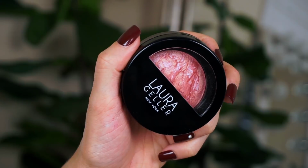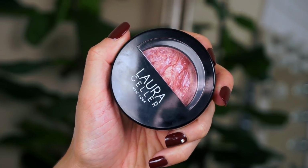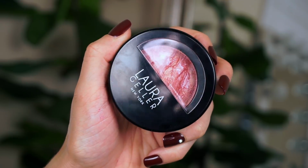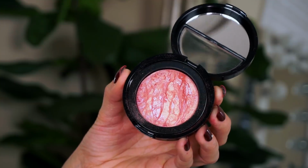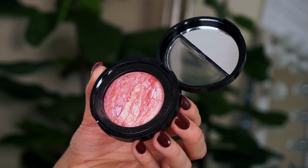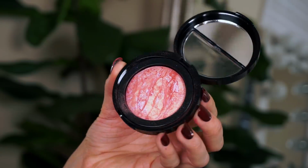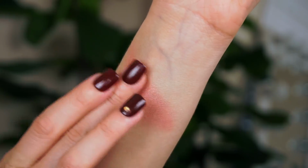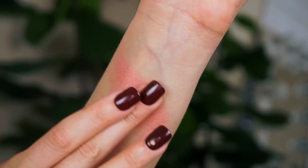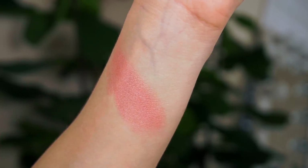Then we have this Laura Geller blush. This is the Baked Blush and Brighten in the shade Tropic Hues. So to me, this looks like, actually it'd match really well with the liquid lipstick. It sort of has light pink, peachy vibes to it. So let me swatch it. It doesn't have any glitter reflex in it or anything. It's just got a nice shimmer, nice glow.